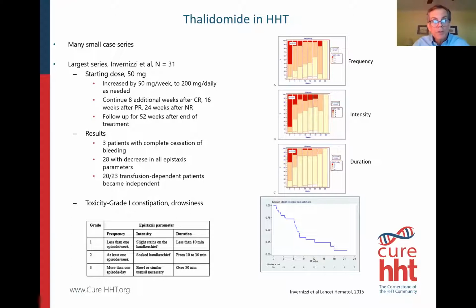And as you can see, the red, very small text, I'm sorry, the red represents a grade 3. So that's the percentage of patients with a severe frequency, severe intensity, or grade 3 duration. And as you can see, as you move from left to right on each of these charts, the amount of red goes down dramatically. The amount of yellow or white even, meaning a grade 1 or 0, goes up dramatically.